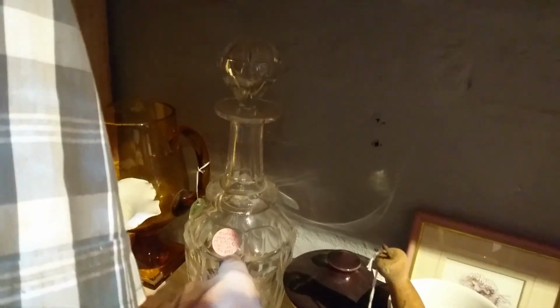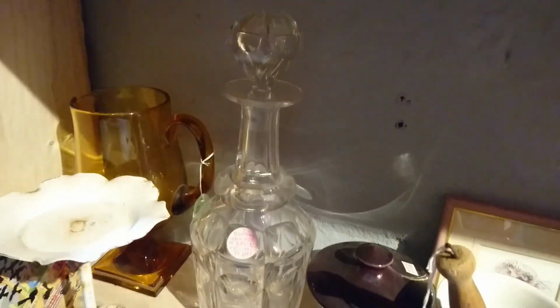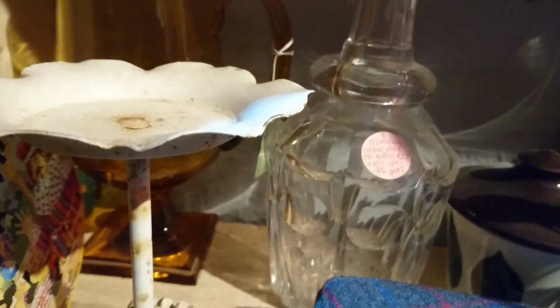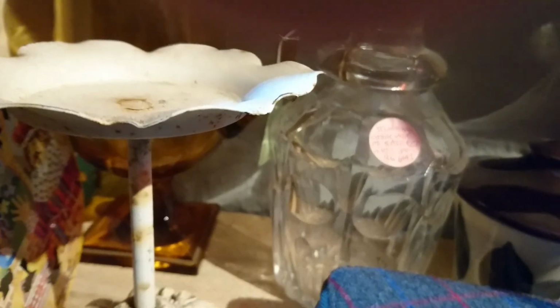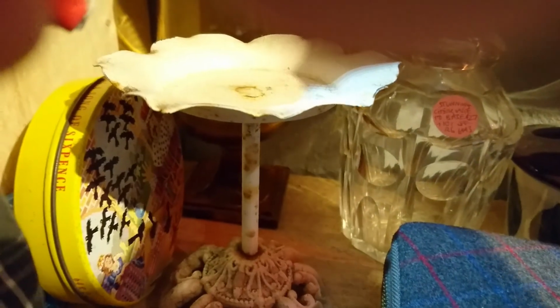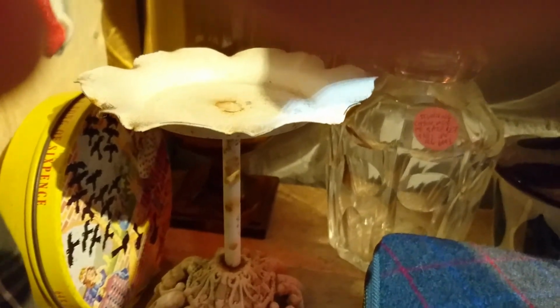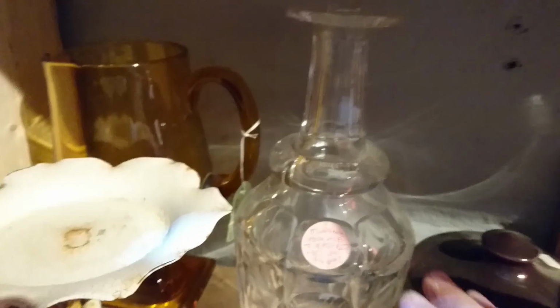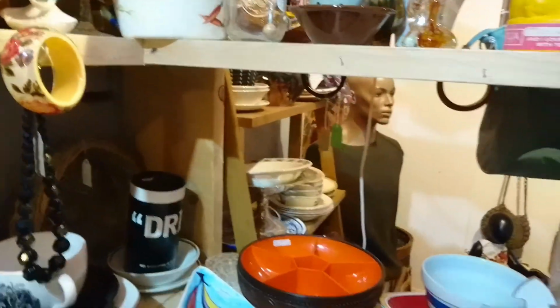So a Nelson type decanter here. What does it say? Stunning. £27. Chip to base. Stop it right. It's about right, I think. Maybe it's not original, but it's about the same period. I've got my finger over there, that's wrong. So this will be from the 1830s, 1840s. Anything more around here? No.